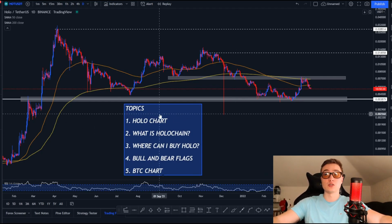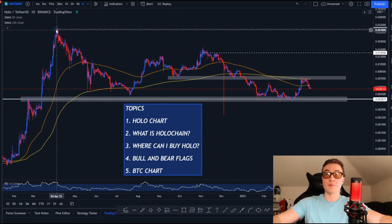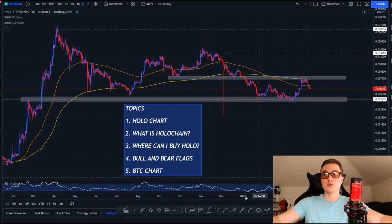First of all, we're talking about the HOLO chart, which you can see right here. I have my two price targets plotted out. The first one is up, or should I say the second one, at the previous all-time high level, and the first one right here around the $0.015 mark.